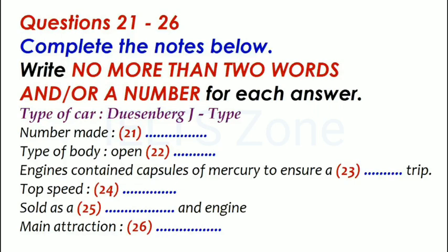Now listen carefully and answer questions 21 to 26. The Goodwood Museum is currently celebrating some of the most extravagant types of car design in its Festival of Speed. Here's our reporter, Vincent Freed, who's on site to tell us about some of the cars on display.